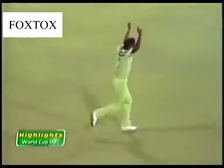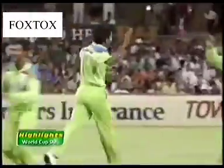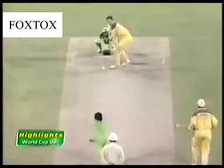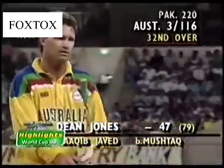Mushtaq has got that break his captain was looking for. Aqib Javed is the man at mid-off. Dean Jones will be most disappointed with that shot. Frustration coming through here. Dean Jones wasn't really getting him away, trying to play him off the back foot. And then finally he comes down the wicket to him to really attack him. Does hit it straight, but it goes straight up in there, and it's very well placed. Taken, catch very easily. 3 for 116.